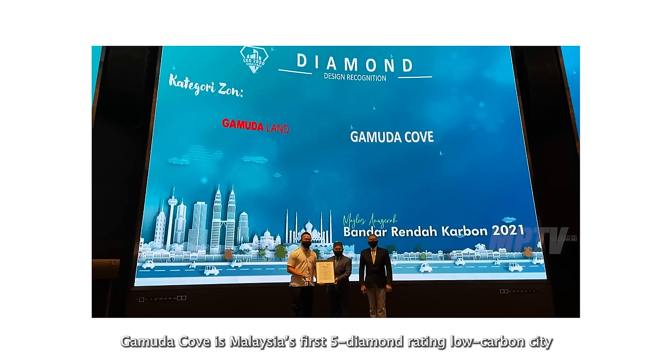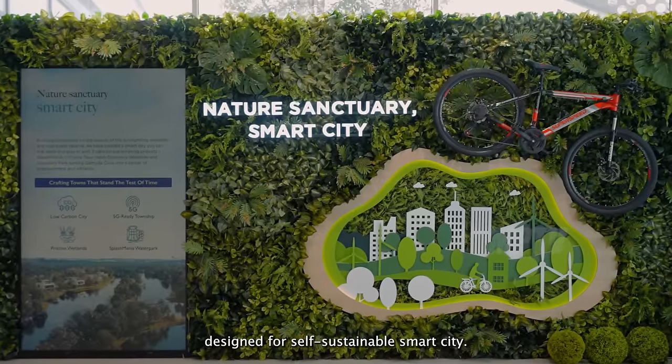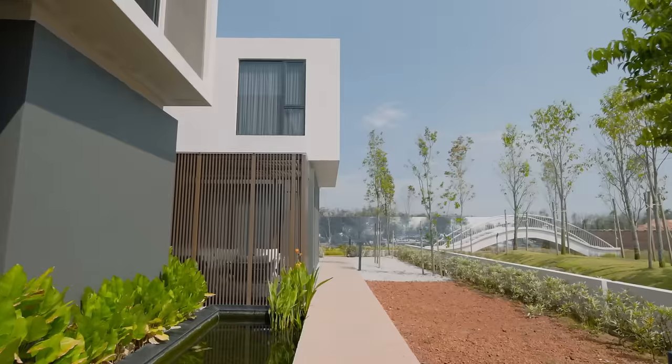Here's a short introduction. Gamuda Cove is Malaysia's first 5-diamond rating low carbon city in terms of design category, with 1,530 acres of master plan designed for a self-sustainable smart city. Now, let us move to the Waterlily Wetland Estates.